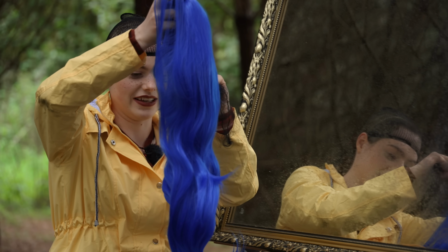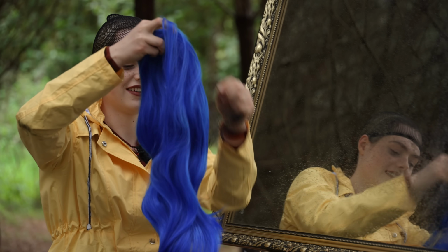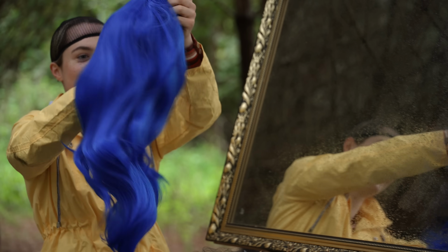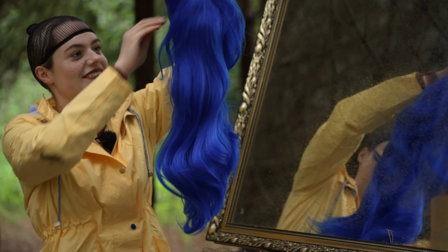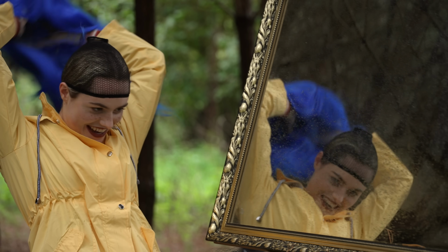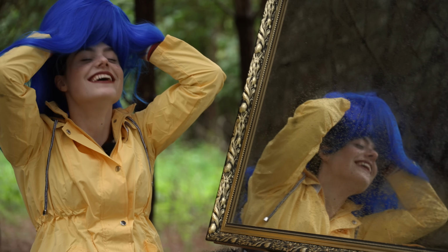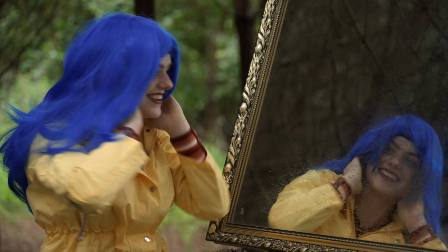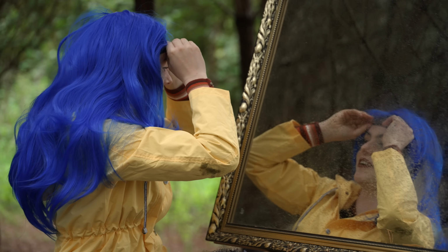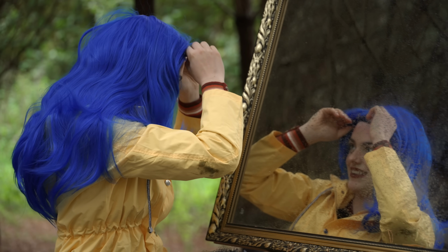Okay, oh my goodness. It looks like it's alive, like it's some sort of creature. Oh, okay, there's some packaging in this. Where's the entrance? Okay, I just realised the wig cap definitely needs to go off a bit. Okay.